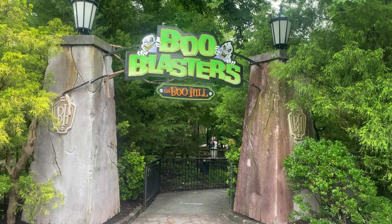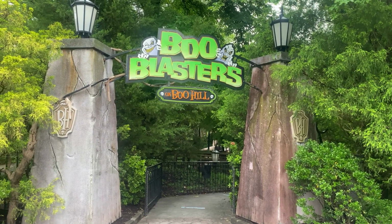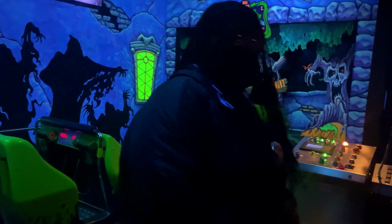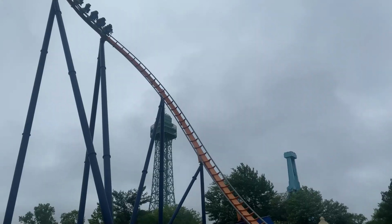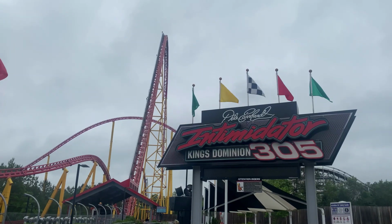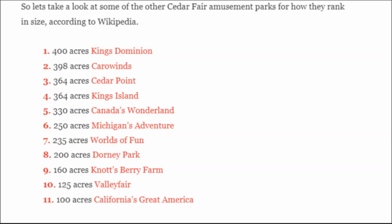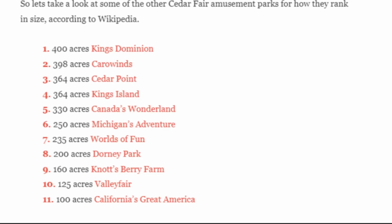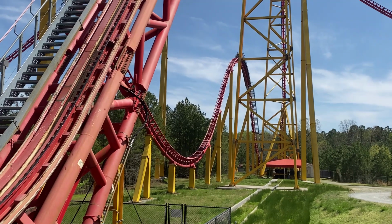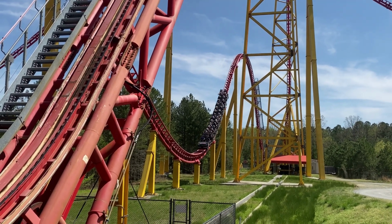The park has a cute little shooting dark ride called Boo Blasters that you will definitely miss if you don't actively seek it out, because it's pretty well hidden right behind Woodstock Express. For whatever reason, King's Dominion was way bigger than I expected it to be, and I guess that shouldn't have shocked me, because in terms of actual in-park acreage, it's the largest of the Cedar Fair parks. But if you plan on going from I-305 to Grizzly, just be aware that you're in for at least a 20-minute hike.